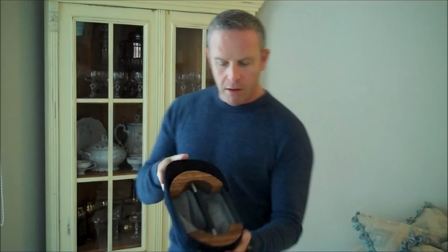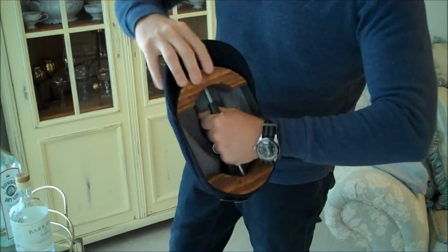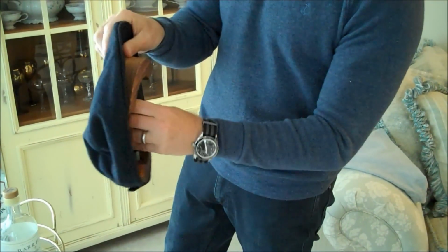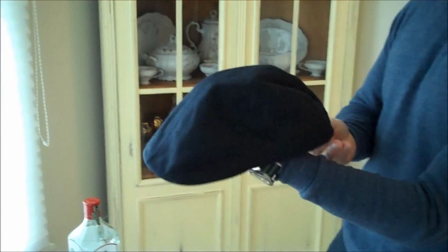Now, I want to point this out to you. I actually went and invested in a wonderful wood hat stretcher. I'm not stretching the hat in this particular case. I'm actually just holding the shape of it because this is an investment. So what is this? This is a blue cashmere hat.